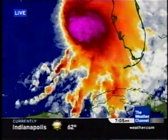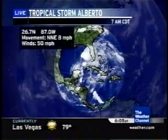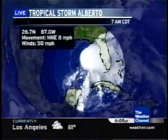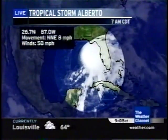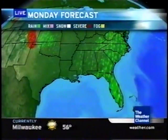Well, Alberto continues to churn to the north-northeast, getting close to the Florida border. Its winds are up to 50 miles per hour, moving north-northeast at 8 miles per hour. That's as of the 7 o'clock Central Daylight Time advisory, which is 8 o'clock Eastern.